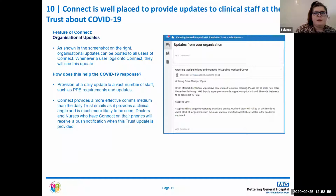So I'm going to talk a bit about how Connect helped us with COVID. And really, if we went back to that first slide, I think there are a couple, 6 or 7 aspects of Connect that have really helped us with COVID. And the first one that Dion's just spoken about quite a lot is the updates from the organisation. So what is an update of an organisation, and how did that help us?